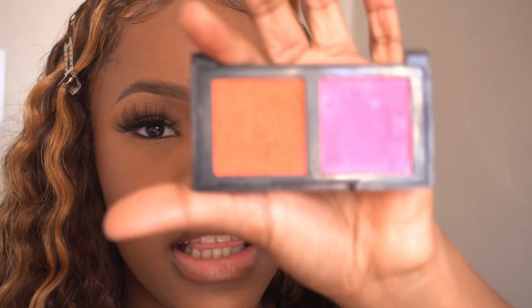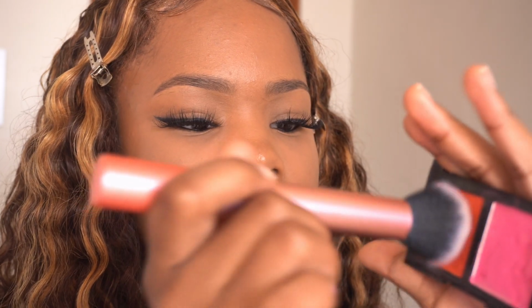So I'm gonna go ahead and take my buffing brush from Real Techniques, and I'm gonna take the peach, because I don't know, it's just something about peach on this melanin, honey. And I'm just gonna apply it onto the apples of my cheeks.